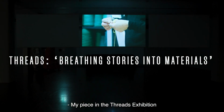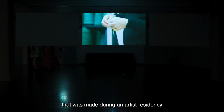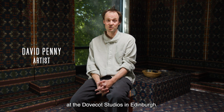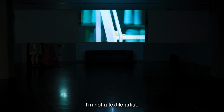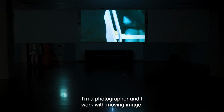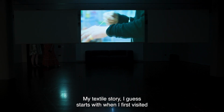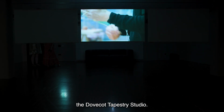My piece in the Threads exhibition is a three-screen film installation that was made during an artist residency at the Dovecot Studios in Edinburgh. I'm not a textile artist, I'm a photographer and I work with moving image. My textile story, I guess, starts with when I first visited the Dovecot Tapestry Studio.